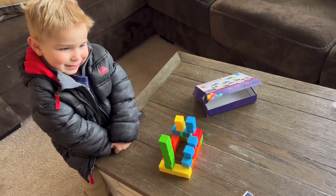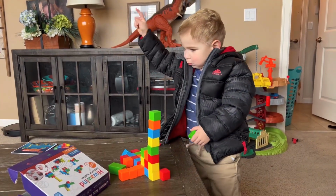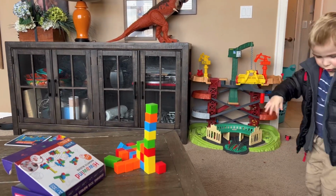Look up and smile. What is it? Keep on building.